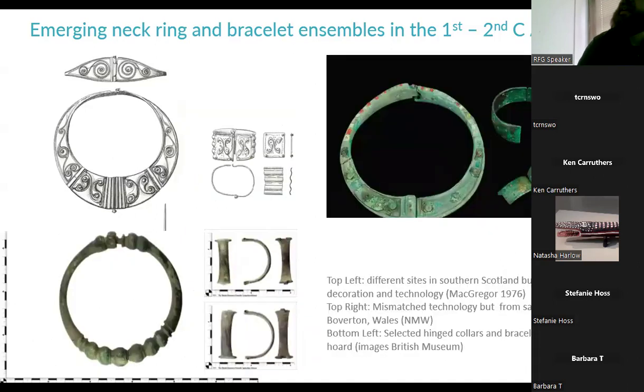For some broader context on that, we can also see other kinds of matching neck ring and strip bracelet pairings during this period, either because of matching decoration or contextual associations. So that's the Boverton burial from Wales, or the Newnham hoard from Wiltshire, where you get hinged strip bracelets alongside the hinged collars.